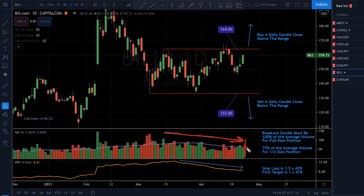If the volume bar doesn't quite reach this average, but does reach 75% of the average volume, I'll open a half-size position to reduce risk. You can calculate the percentage by taking this volume number, dividing it by this volume average, and you should get at least 0.75. If you don't get at least 0.75, I suggest you stand aside on the trade because the explosiveness of the trade is not going to be there.